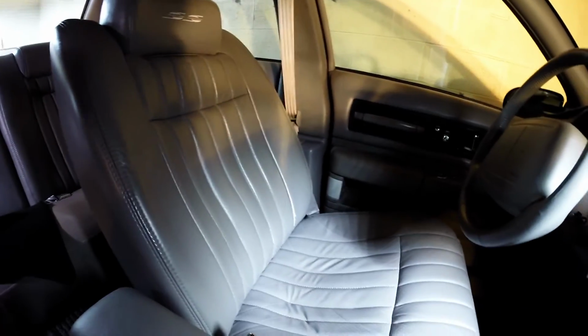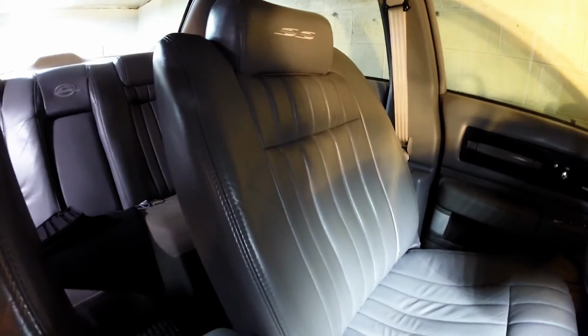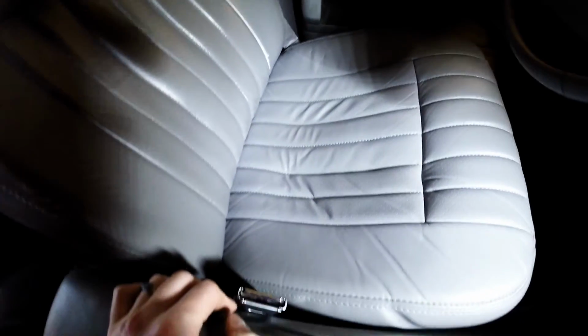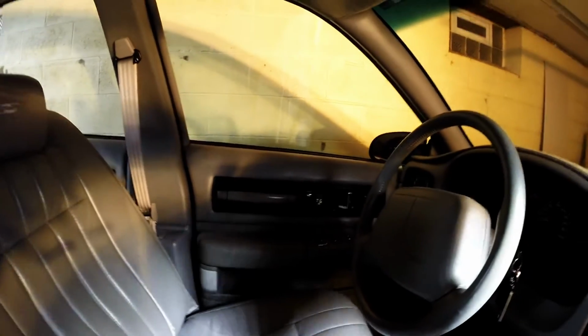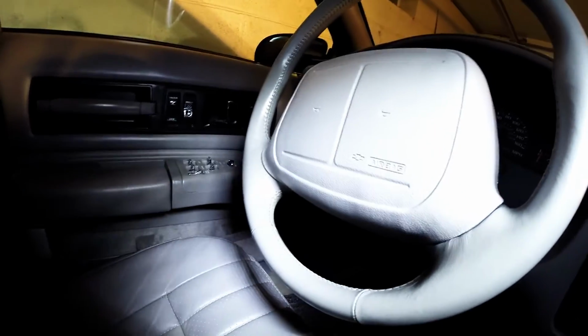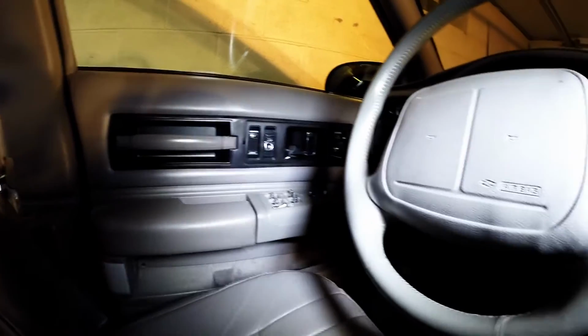Excuse my bad lighting, we are in the garage, it's nighttime. This is your typical Impala SS driver seat. Nothing to write home about, actually kind of uncomfortable. The only real wear spot we have, boy, there's a lot of shadow. You can see right there on that entry back part, there's a little bit of wear. Seat bottoms though, held up pretty darn good. Let me flip my light here. Steering wheel, very nice shape, held up well. Door panel, again, held up well.